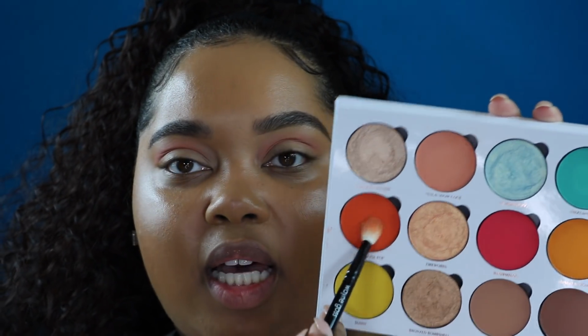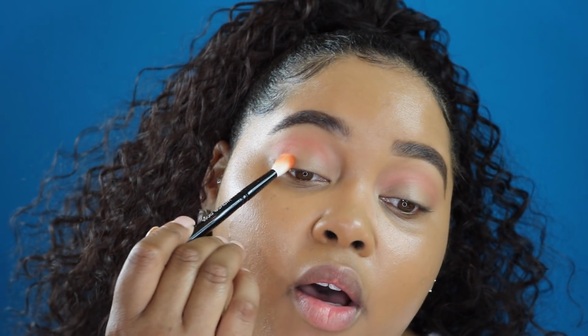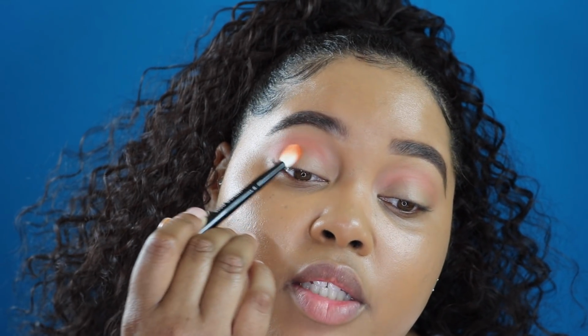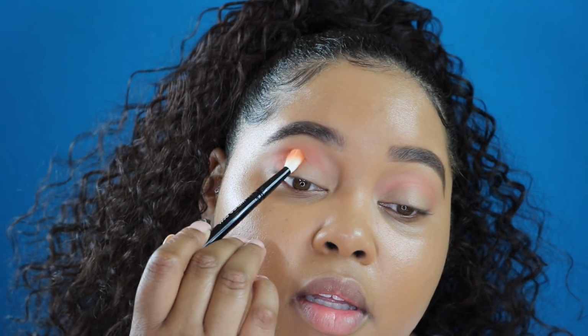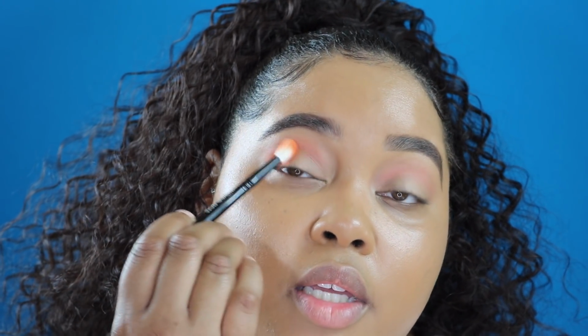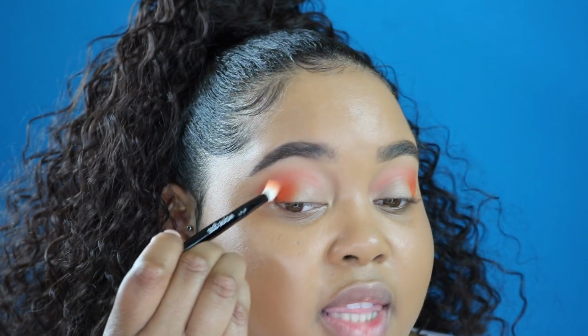Now I'm going to go in with the color Orange Soda Pop, same brush, and I'm going to apply that color right here on the edge of the eye and blend it up into the crease color. So just right here. And then I'm just going to pack this color on using the side of the brush, and make sure that the edge of this color is pretty diffused.